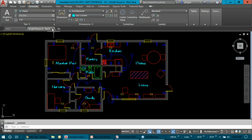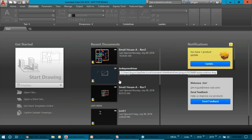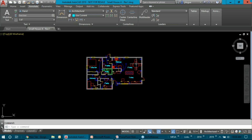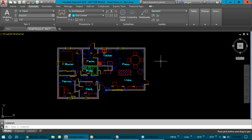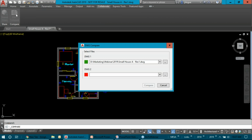Now, what I want to do is make Rev 1 be the file that I have open. You see the 4 chairs there and other things. So that's the file I have open, and I want to use that DWG Compare tool that I was talking about. It's up here in the Collaborate tab, and we'll do a DWG Compare.